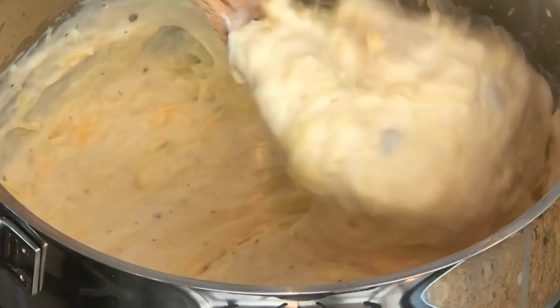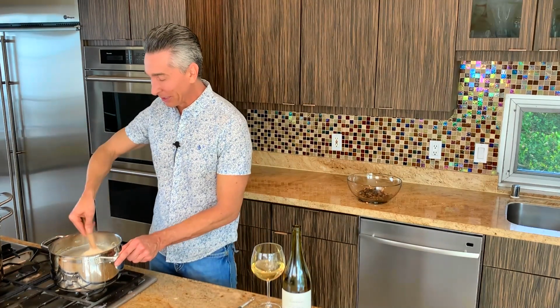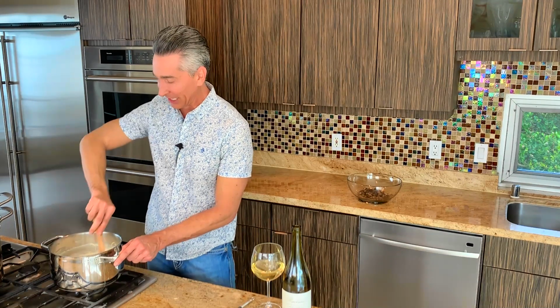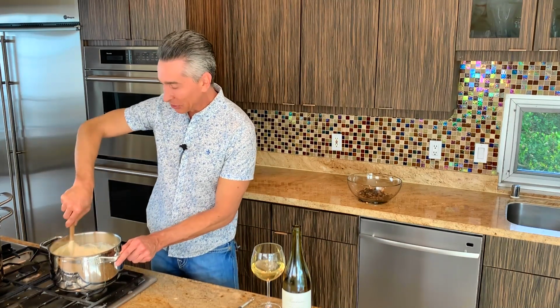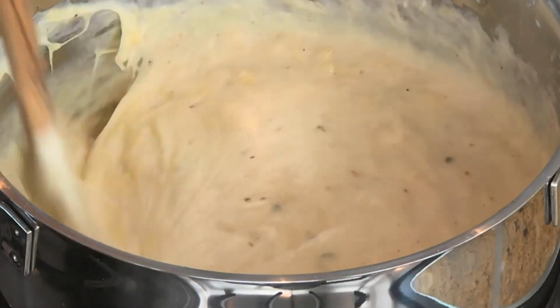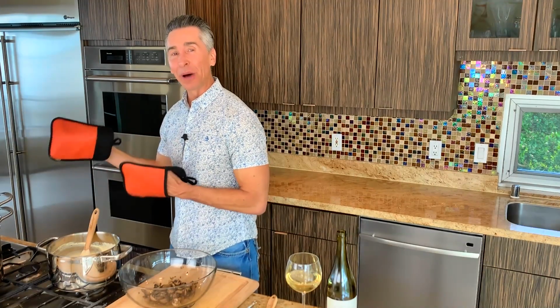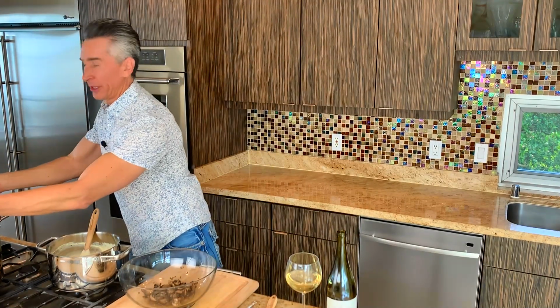So look at that. Now, you can't say that there's not enough cheese in there, right? It'd be pretty impossible to add any more cheese to this. So we'll just let this melt. We're going to grab our pasta right here out of the water, and let's get set up. Let's grab the pasta out of the pasta water here.